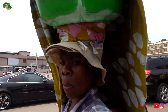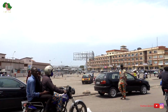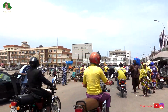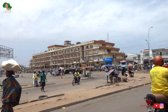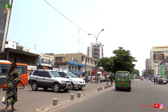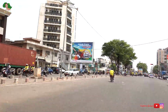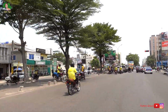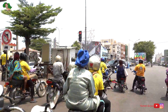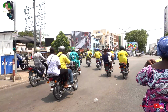Looks like over there is an open space where people relax. I don't know, but it's just an open space over there. Then another signage here. Let's see what this reads. To go to the city center, let's go and see what the city center looks like.